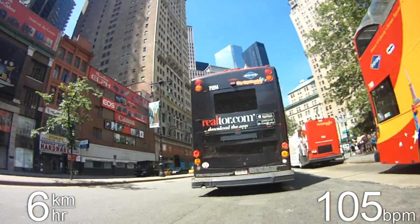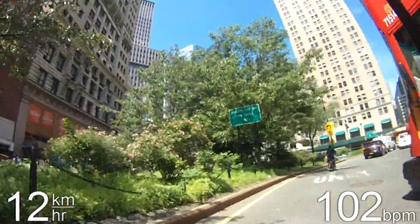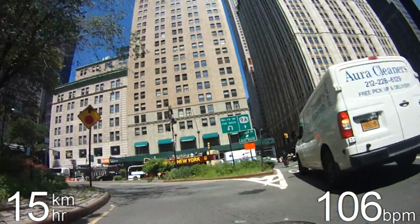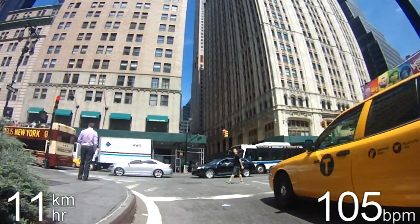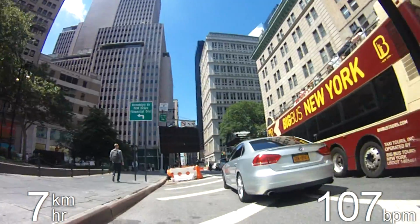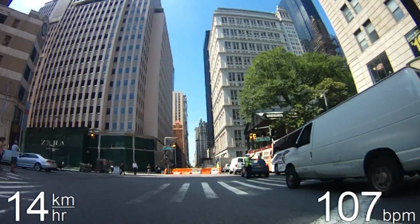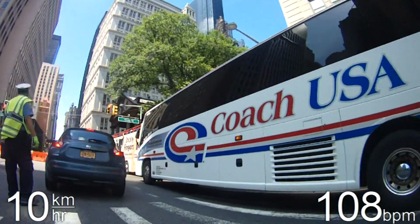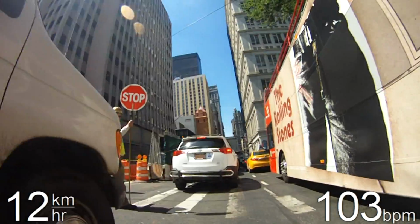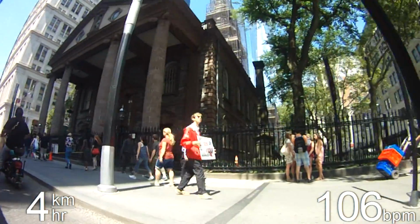So from here, I'm going to get onto Broadway. I got to follow that guy. There's construction on Broadway, so it's going to be a slow ride through there too. Got to get over to the right lane. There we go.